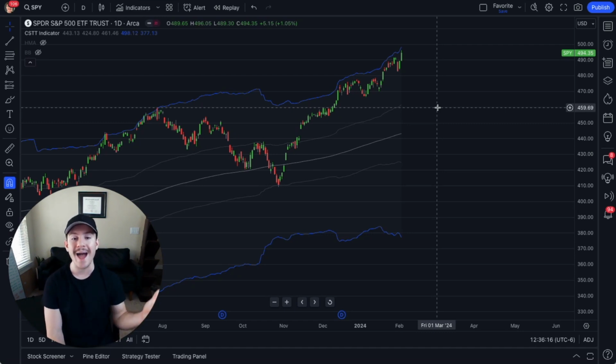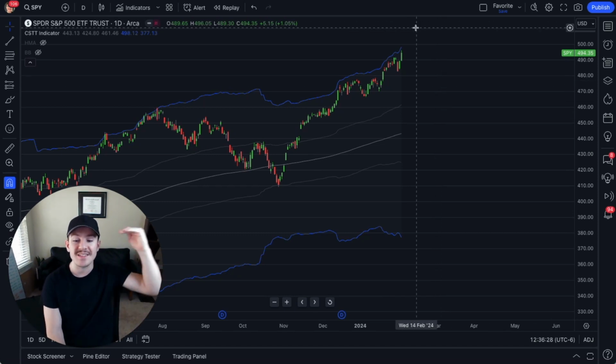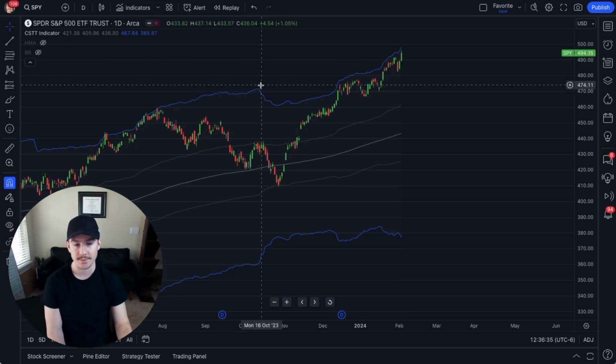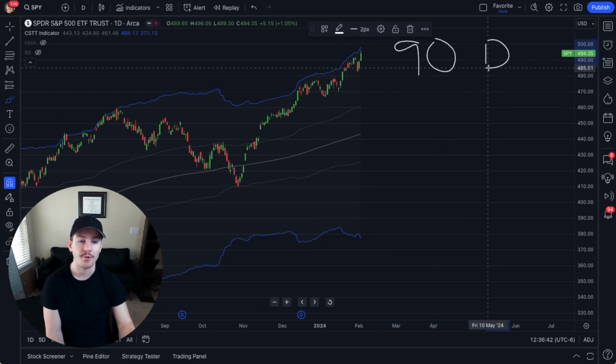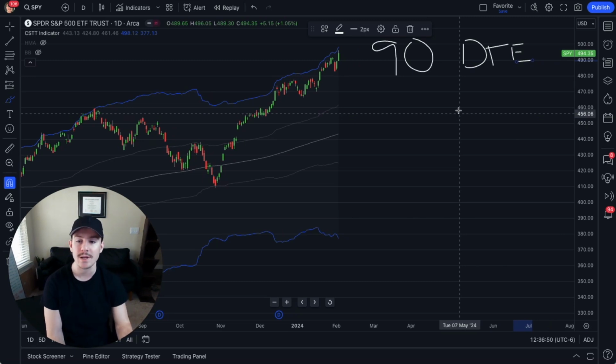Selling puts is a great strategy. I do it, but selling Strangles has the opportunity for you to make more money on the same amount of buying power. Now, the only issue is your win rate drops because now you have to stay below a certain level. As we know, the market likes trending up, and so by default, we're going to hit that call side sometimes. So this is how I structure this trade. I do roughly 90 days out because this gives me the ability to collect the most money, but also avoid gamma risk, but also still have some decent theta. So 90 DTE is my sweet spot.